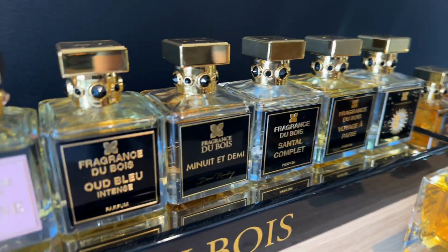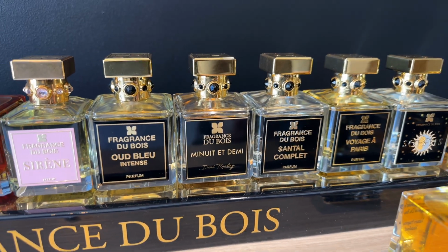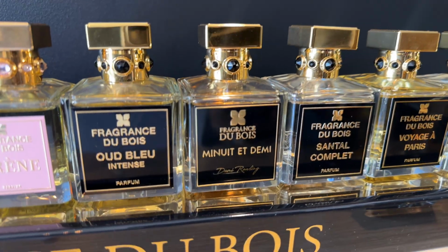The notes in this fragrance are cardamom, pimento, bergamot, caramel, coffee, vanilla, Madagascar vanilla, so 2 kinds of vanilla in this fragrance. Tobacco, cinnamon, musk, cashmeran, a liquor accord, cedar, and vetiver. Yeah, you had me at tobacco as well.